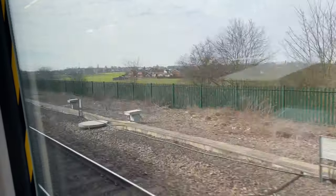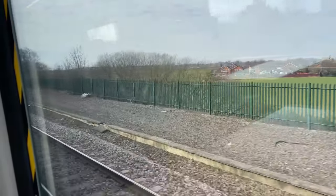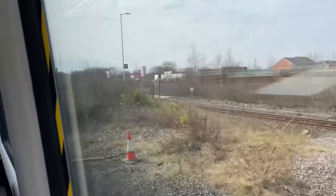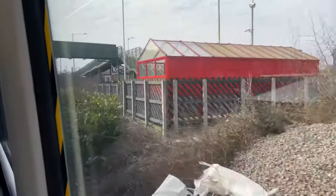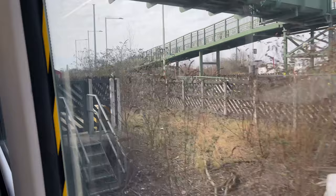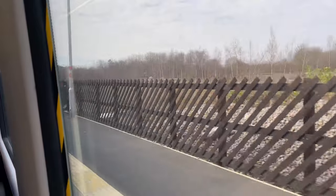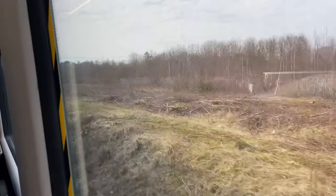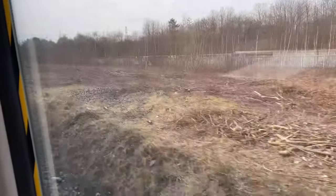Altofts Junction. Join the second side of the triangle round from Castleford and the Freeport line. This is Normanton, an absolute shadow. In fact, it's barely even a shadow of what it was years ago. They've even wasted a lot of money building a footbridge just to get rid of a crossing over one track. It's only 30 miles an hour through here in this direction. I think it's 70 the other way because it's straighter. And the platform used to extend right down here years ago.